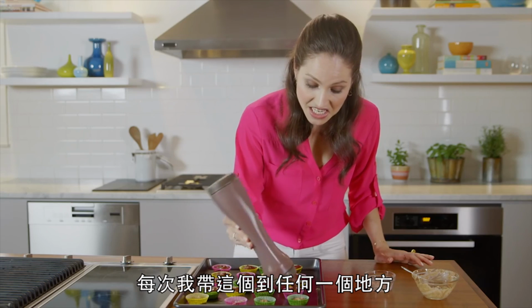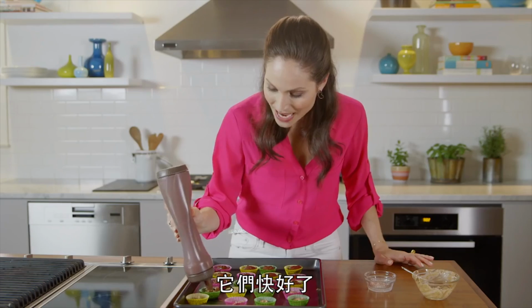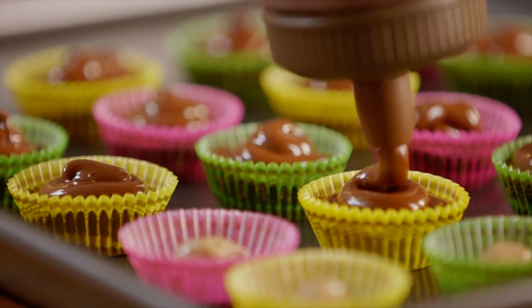Whenever I've brought these places, no one ever believes that these are homemade. They are almost ready. I'm getting so excited.